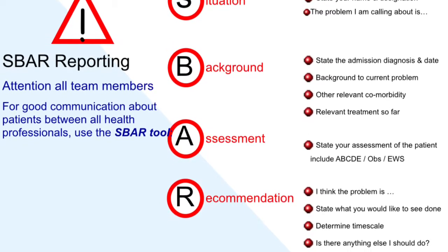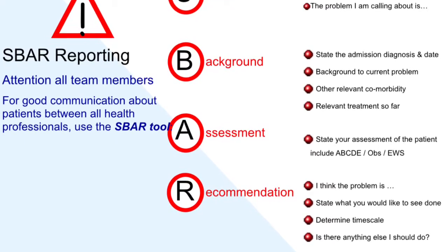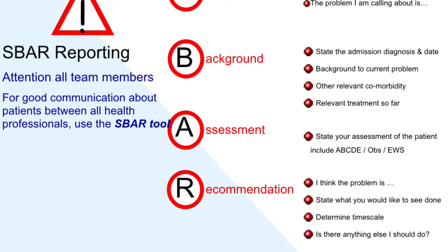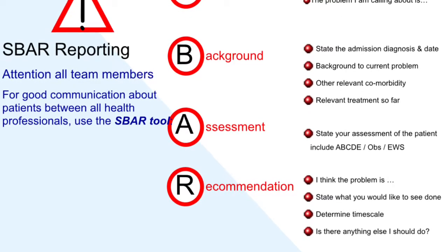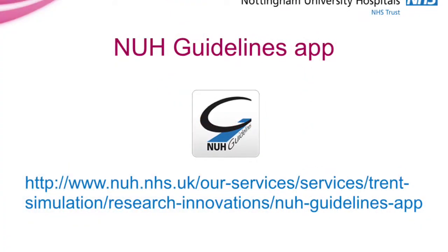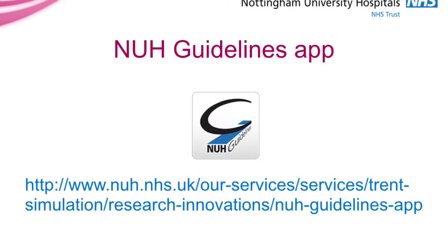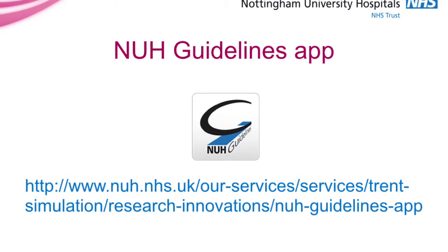Recommendation: I think the problem is this. State what you would like to be done. Determine timescales. Is there anything else I need to do? SBAR prompts are available on all wards. Additional information regarding SBAR, as well as the EWS escalation protocol, is available on the NUH guideline app. This can be downloaded to your own NUH eObs device.